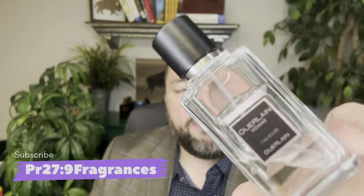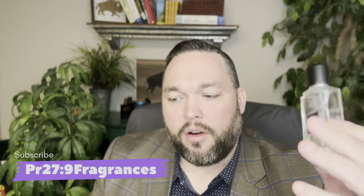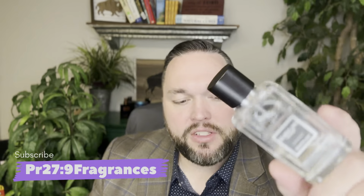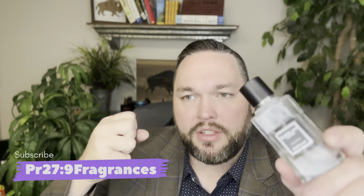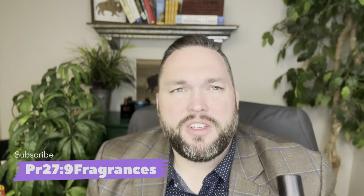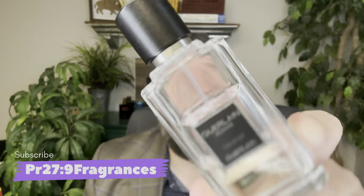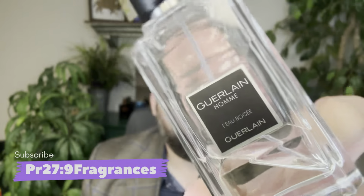But it smells so good. I'm hoping that they will repackage it and bring it back. If you can't find it, go ahead and buy Guerlain Homme. What this one has that Homme doesn't have, it has a pronounced lime note, and it has a booziness to it. But the rum note doesn't come across dark and boozy. It comes across more like a lighter boozy note, like gin or something like that.